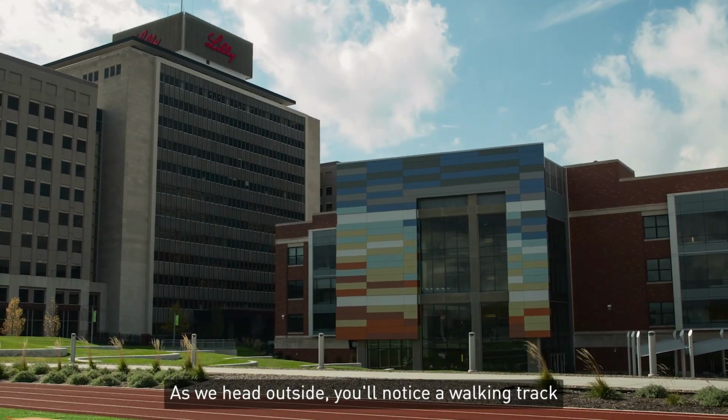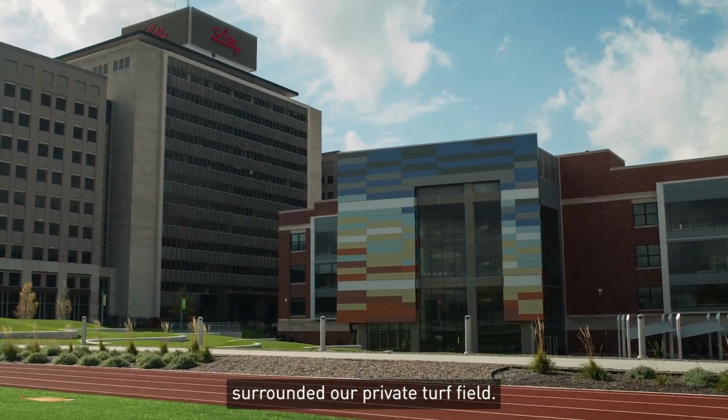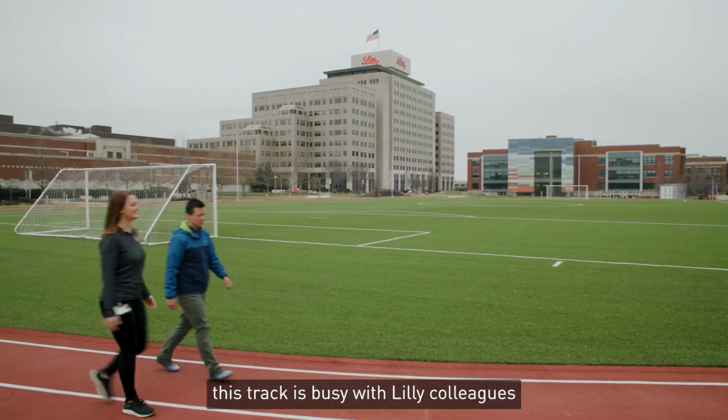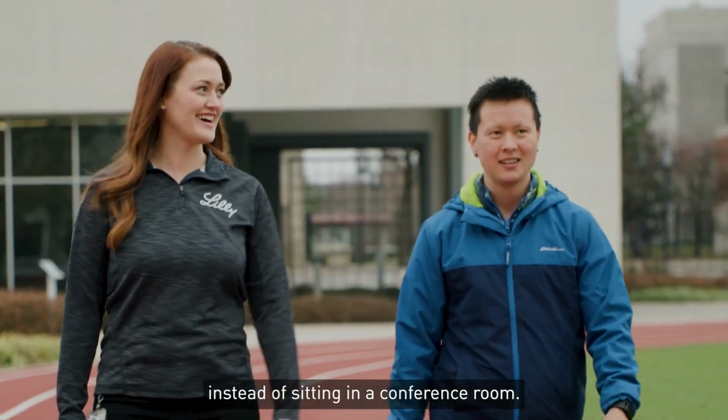As we head outside, you'll notice a walking track surrounding our private turf field. On a nice day, this track is busy with Lilly colleagues conducting business while getting in their steps instead of sitting in a conference room.